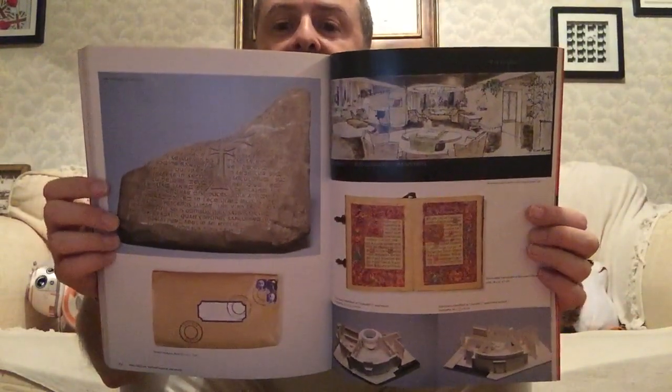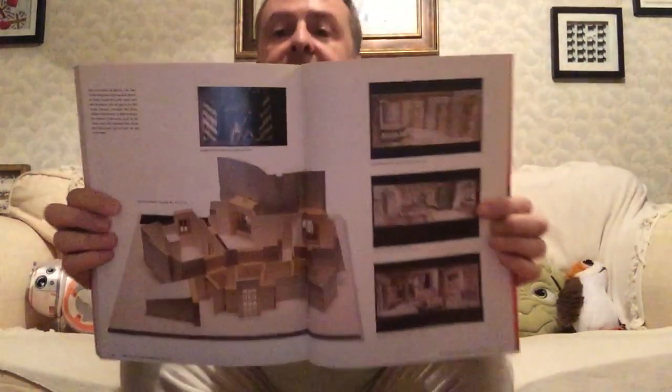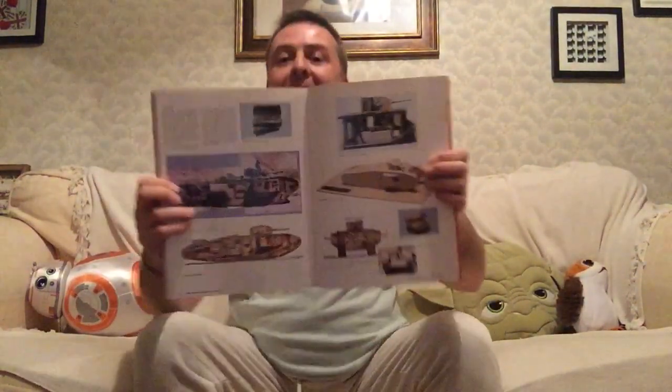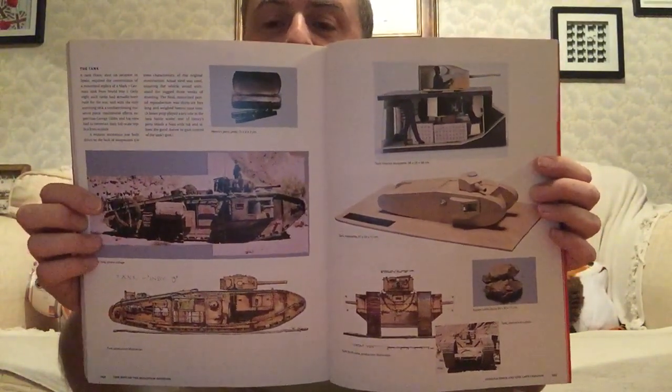It's kind of like a Rosetta Stone, I suppose. Is that like a model of some building? Yeah, the apartment. What else do we have? More models and designs here. There's Indy's journal or his dad's journal, I'm not sure which, and this is about it, I think. Yeah, there's just more of that. Ah, the tank. We'll end with the tank. Classic design, of course.